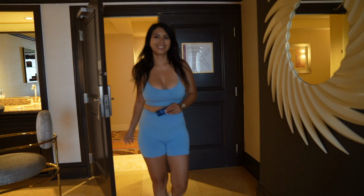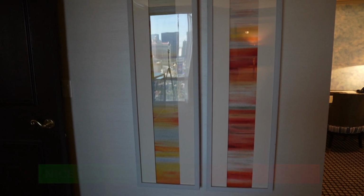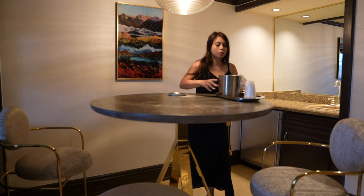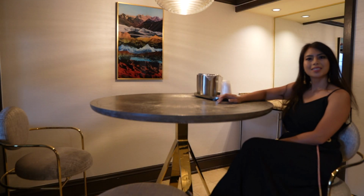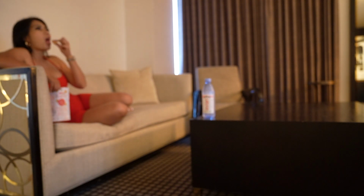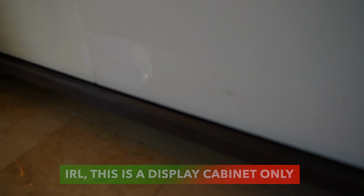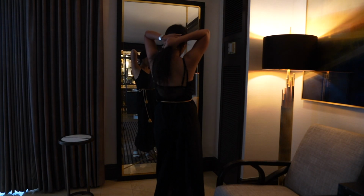Once you enter, on your left is this nice looking sun mirror design, which I really like. It's a good aura. And on your right is like a minibar. And across the minibar is your living room. From the living room, let's go check out the room now.